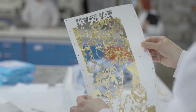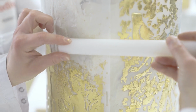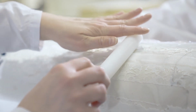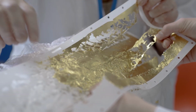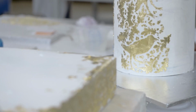On the round tiers, the detail has been taken from the coronation chair, and it was applied through a bespoke stencil which we got made. The stencil was applied to the fondant. We rolled over the stencil slightly so that it raised the pattern to make it look a little bit embossed, and then we applied 24-carat gold leaf to the stencil. When we removed the stencil, we were left with the beautiful pattern of all the birds and floral detailing.